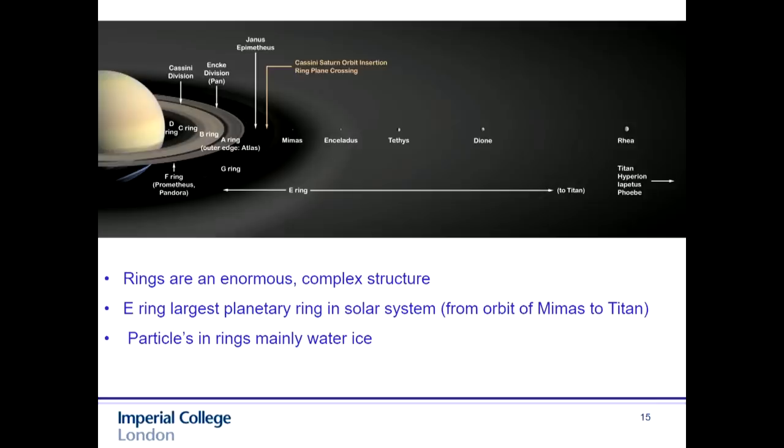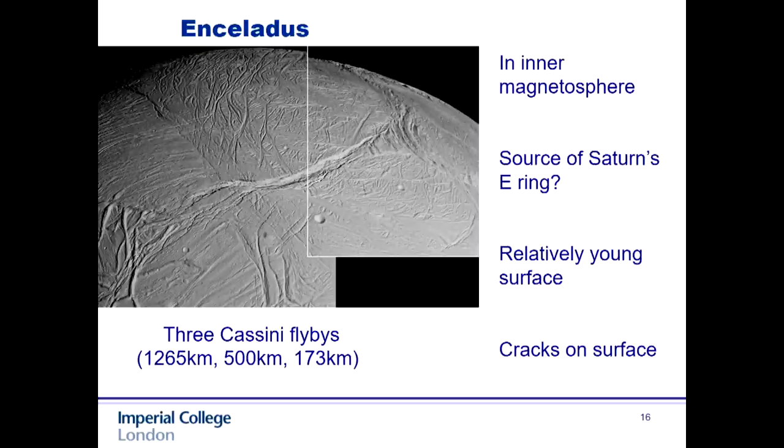Now, one of the things we knew before Cassini reached Saturn is that the particles in the rings are made up mainly of water ice. And the other thing that we knew is that Mimas, which is quite close to Enceladus, is covered in lots and lots of craters. But the surface of Enceladus didn't look the same. And so when we got there and the imaging instrument took those two images and put them together of the surface of Enceladus, the first thing that you'll notice is there are hardly any craters at all. Implication being that something is resurfacing it.